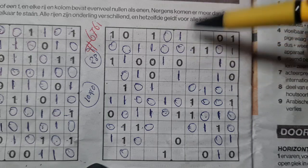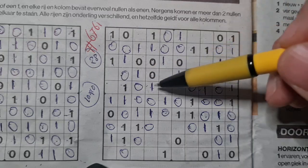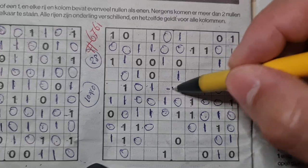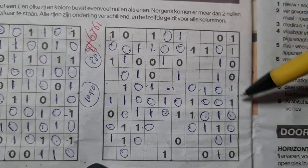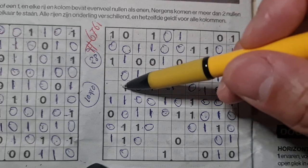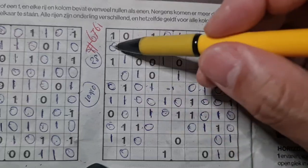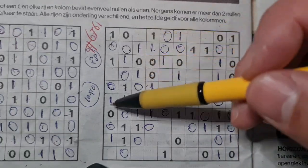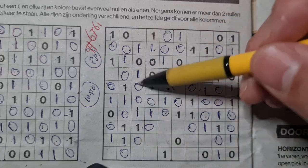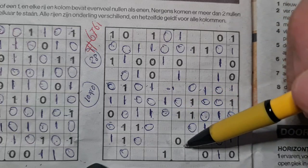Let me think. Here we have also 4 ones, and an O between a 1 and an O with 2 empty boxes between. There's always an O and a 1 there, but I do not know in which order. So we have the first one, second one, third one, fourth one, and fifth one. That box should be an O. 1, 2, 3, 4. Okay.